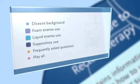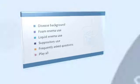Further sections demonstrate how to use a foam enema, liquid enema, or suppositories according to what has been prescribed by your doctor or nurse. These sections are to help you become more familiar with using the device to get the best results possible. The final section of the DVD contains some frequently asked questions that may be useful to you as a patient. There are several different rectal preparations available, and administration of each may vary slightly, so it's important to read the PAC patient information leaflet before using the product.